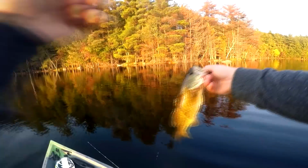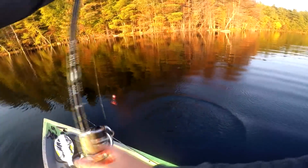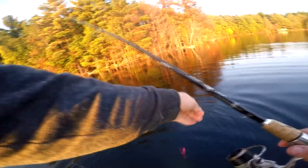Look at that. Probably about a 10-inch fish. We're gonna let that guy go. But hey, that's number 3 now on the live bait. We're gonna get another minnow on and see if we can get hooked up with another one.